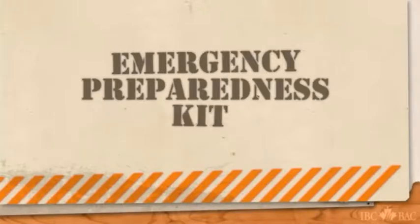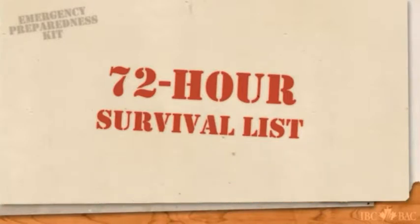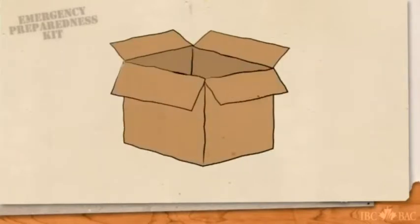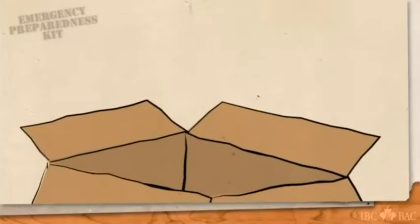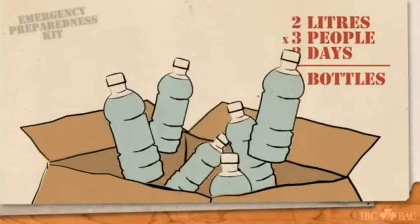Step 1: Put together an emergency preparedness kit. It should help you and your family get by without heat or electricity for at least 72 hours. It's simple and easy to assemble. Using a spare backpack, a duffel bag, or a simple cardboard box, you can begin by packing it with these 10 basic items. Bottled water, 2 liters per person per day.